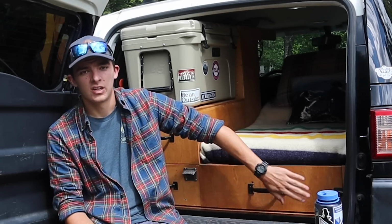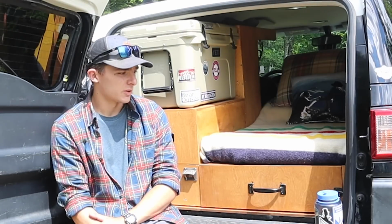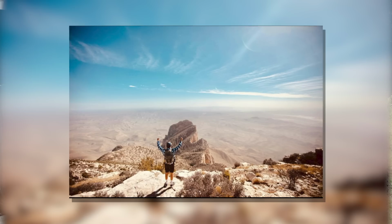So I bought my FJ in January of 2019, and it's been a great rig. This thing's taken me to 46 states out of the 50 so far. Hoping that when this all clears up I can head to Alaska, and that's kind of the big adventure that I've always wanted to take this on.